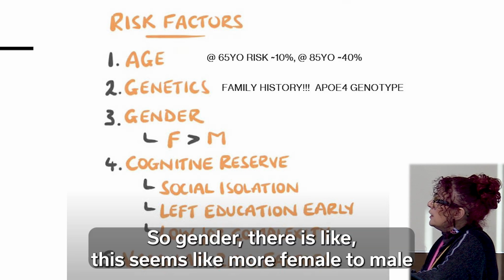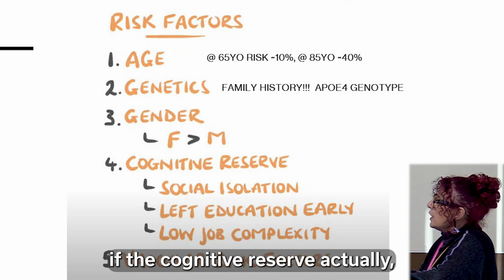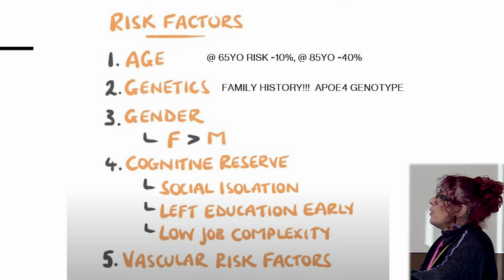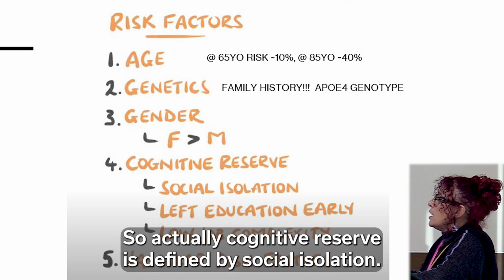As for gender, there seem to be more females than males. And then among the other risk factors, cognitive reserve is important. If the person has a higher cognitive reserve, we see less risk of Alzheimer's disease. Cognitive reserve is defined by social isolation.